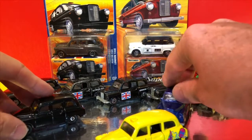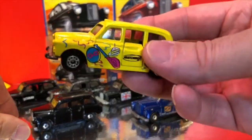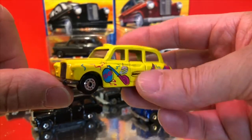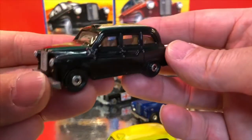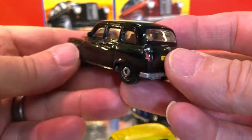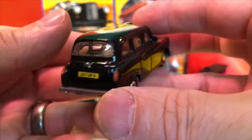Now, Mattel, in all their wisdom, decided to recast this model. It's probably because it's an expensive piece, metal base, a 1/60 scale metal body with opening doors. And so in 2004-2005, they introduced a recasting of the famous London taxi. I'm not sure if this is the actual piece from that time.